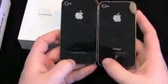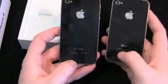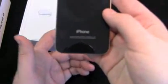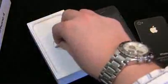Now, another minor design difference on this one, you have the FCC labels and everything on the AT&T version. You don't have it on the Verizon version. You can see it just says iPhone, and then, see if I can get that to zoom in. iPhone, and that's it. So, no FCC labels. You may not notice that, but it's something I noticed out of the box, and it's one of those minor design differences that the Verizon one has.